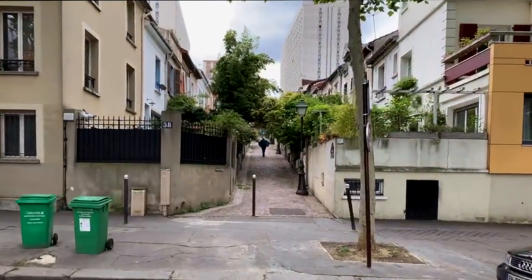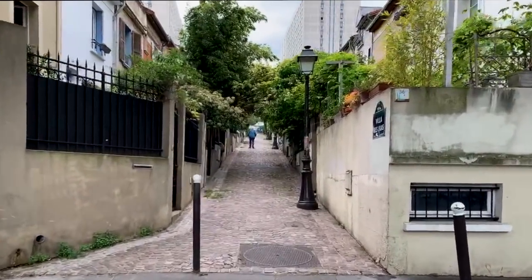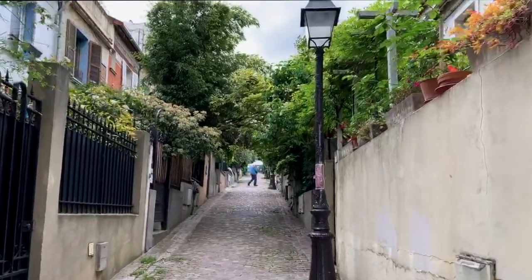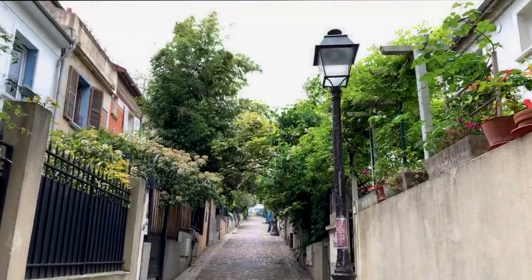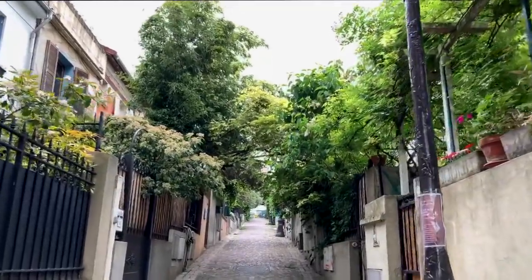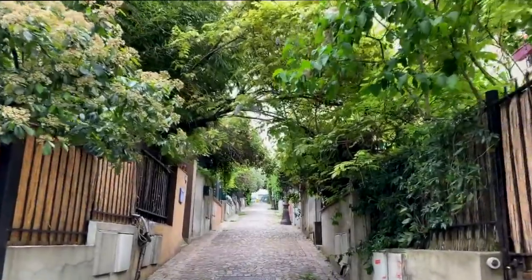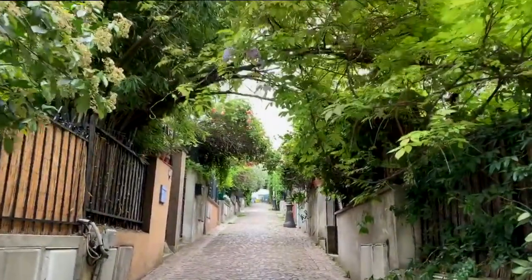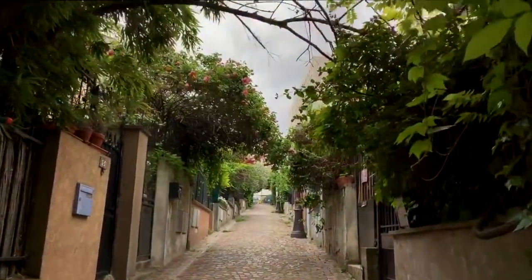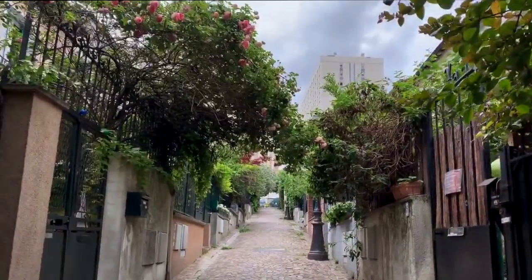And what you can do is crisscross your way, because there are three or four streets where you just have a whole network of these little walkways. So let's make our way up this one. This is really special. I'm so glad that I can share this with you. And what these are called are villas. So it's not called a rue or an alley. They're all known as villa this and villa that.